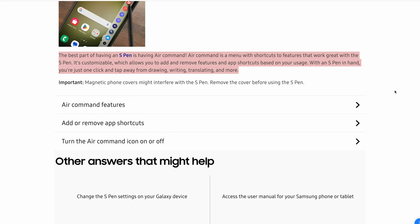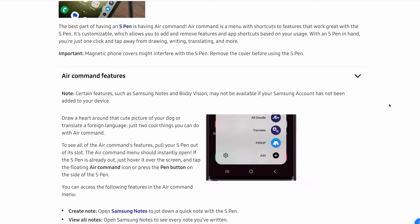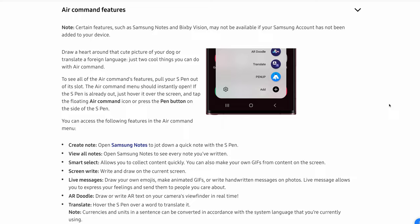Basically, Air Commands is giving you a reason to have the S Pen out, and the more you have it out, the better you get at using your S Pen, boosting your productivity. Okay, let's get on with number 3.